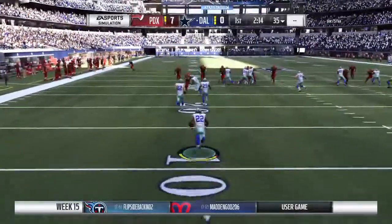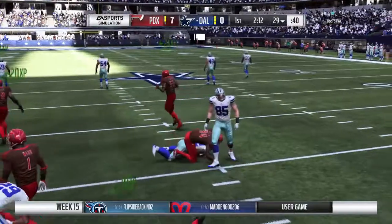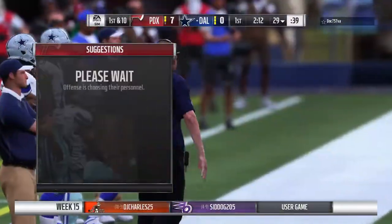This will be taken in at the 1. And a good return as he'll be stopped just shy of the 30-yard line.